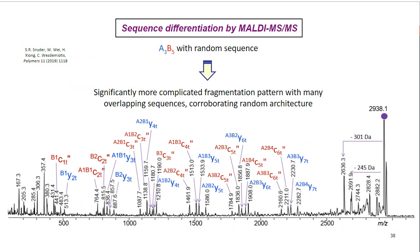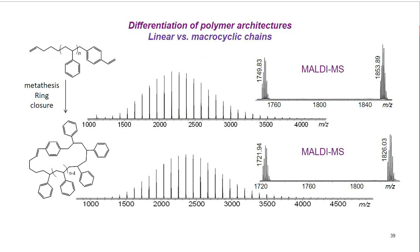A much more complicated fragment pattern is observed for an oligomer from the polymer produced through simultaneous addition of the two comonomers, as shown here for the 8-mer of this product containing 3A and 5B repeat units. Now, for each fragment size, we see many different compositions consistent with the random architecture of this copolymer. Polymer architecture is another very important feature, like sequence, which is important to know because polymers in different architectures can have very different physicochemical properties.